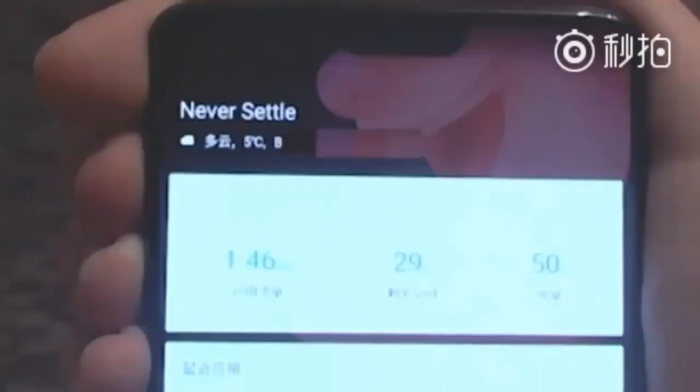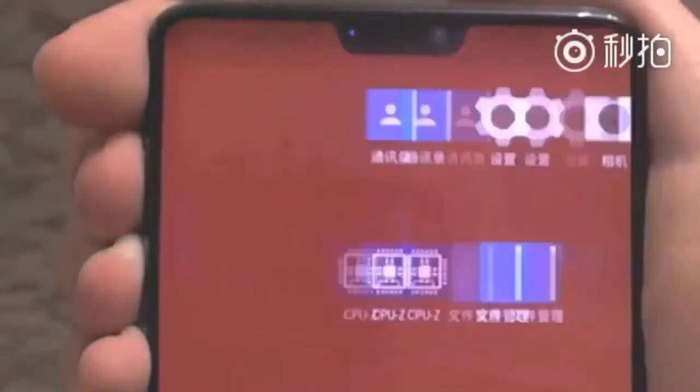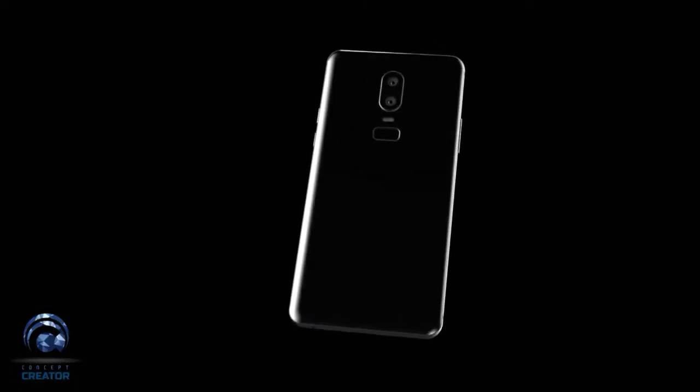Some have said that this isn't the OnePlus 6 but the Oppo R15. However, it is hard to tell since both devices share an identical front, and the Oppo R15 could have the OnePlus launcher installed on it. But wouldn't the launcher coming with the OnePlus 6 have been modified to support a notch?